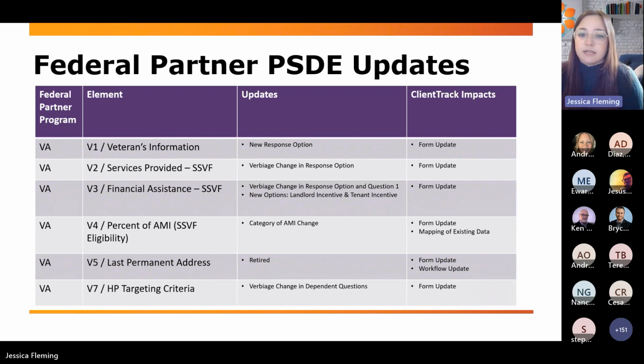Financial assistance for SSVF. There are two new options, which are landlord incentive and tenant incentive. I know that these are not brand new options, that these are options that likely were added a few months ago. So you might already have your own way of collecting those. So that will get updated. That will be something that we'll need to pay very close attention to for anybody who's got SSVF funding. And that will be updated on the form itself and or drop-down lists.